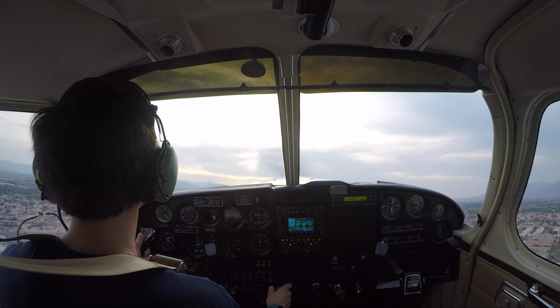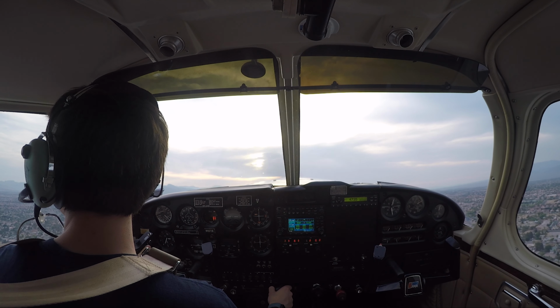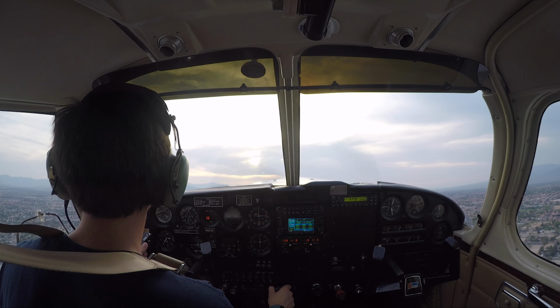Alright. 90 knot climb. Relatively on center line. When I feel it safe, we're going to go left to 240.